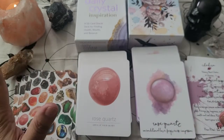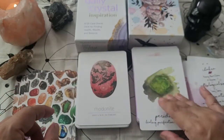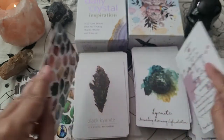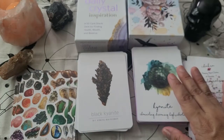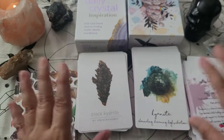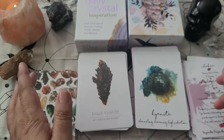We're on the same page here as far as the rose quartz. Peridot is not included here. Rondonite is included in both decks. Kyanite. Okay, so kyanite here, we're in the heart chakra. So this is the green kyanite. This deck did not have green kyanite, but I wanted to put in the black kyanite here.